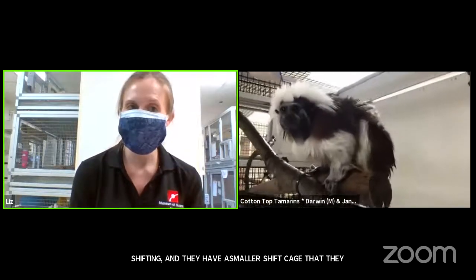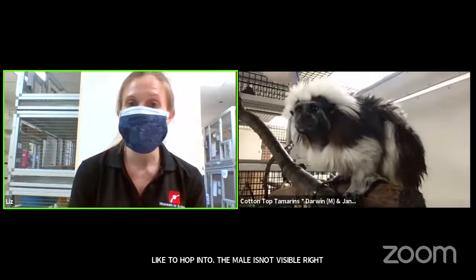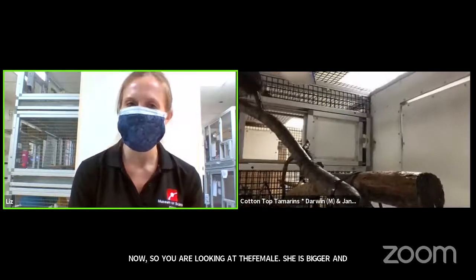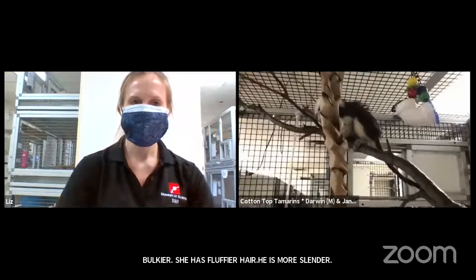Darwin is pretty partial to banana. That's one of his favorites. But they will eat a variety of fruits and vegetables. They have a pretty good diet here at the museum. Looks like they eat pretty well.